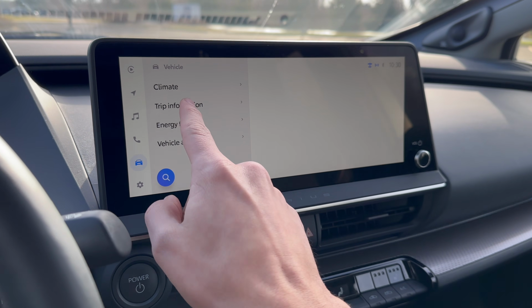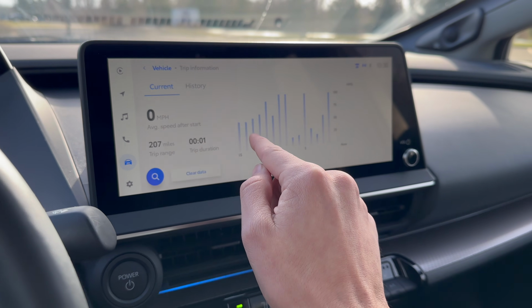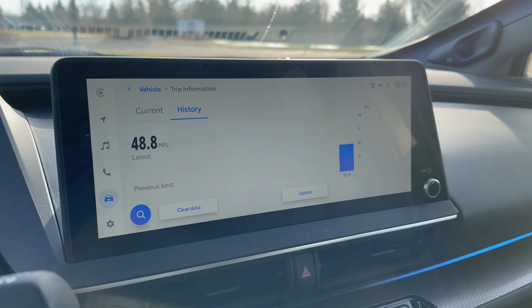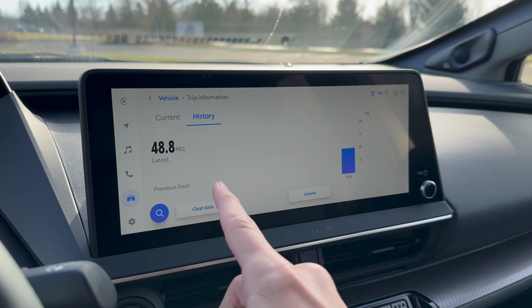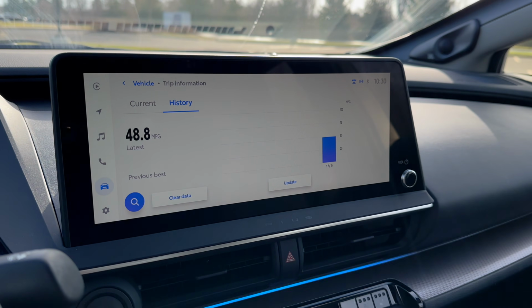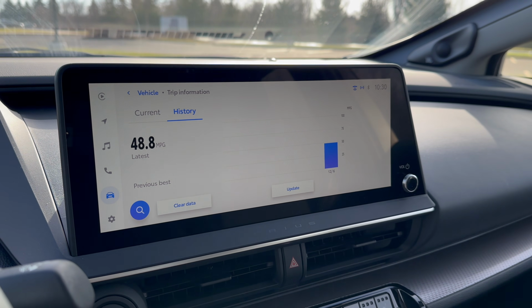But what have we been getting this week? We're going to trip information, history, we've been doing just under 50, and that's been a lot of highway. I drove to Chicago and back last night, so this is probably artificially low for mixed conditions, but this is still pretty incredible fuel economy.